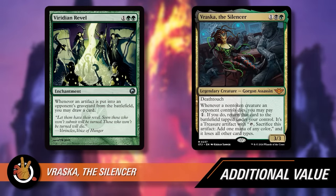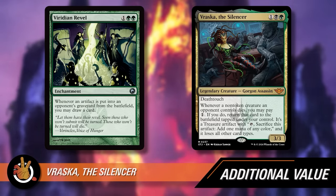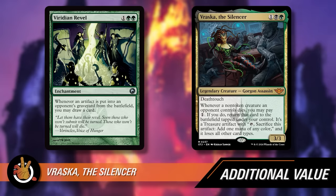Viridian Revel says, whenever an artifact is put into an opponent's graveyard from the battlefield, you may draw a card. It's a treasure. You tap and sacrifice it. It's an artifact that goes to an opponent's graveyard, and you draw a card.